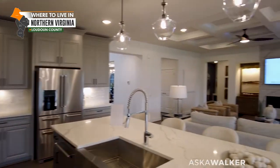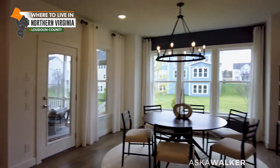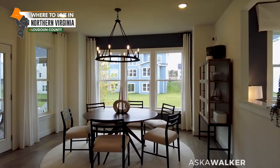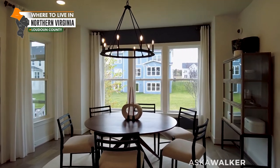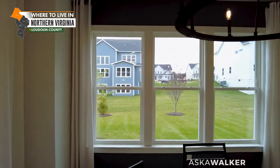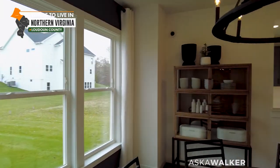The breakfast room is right over here, so also known as the eat-in kitchen. This is probably where you're gonna have most of your meals versus the formal dining room space.